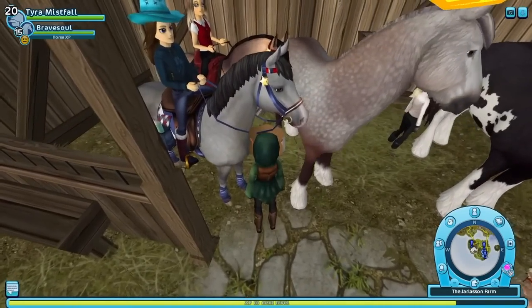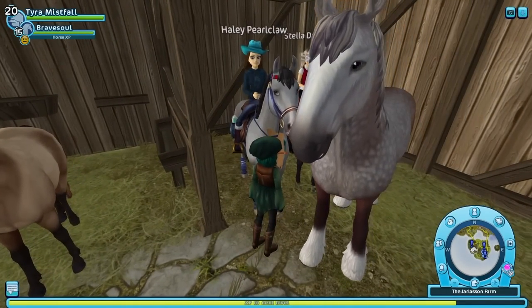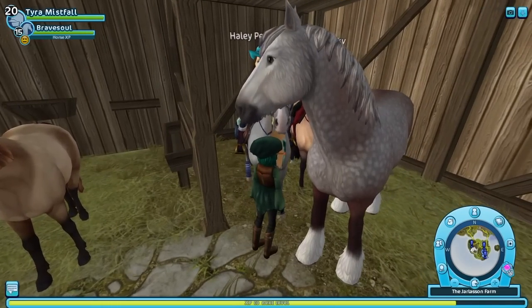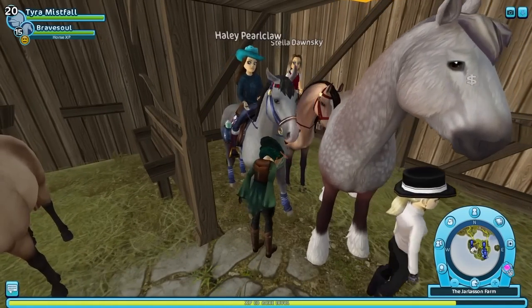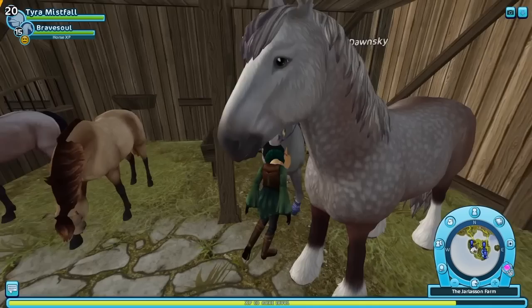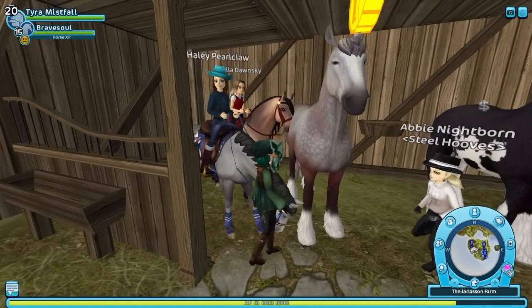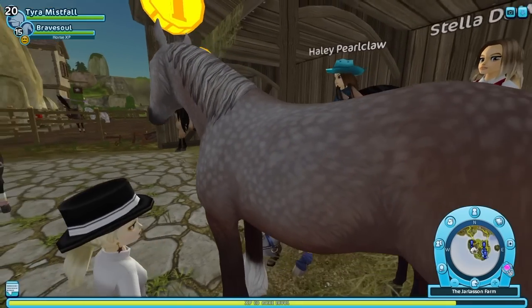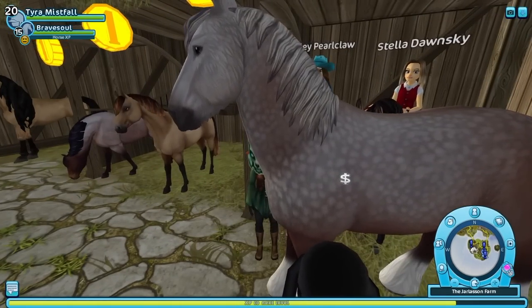Does it have a face marking? I don't know if it has a face marking or not. It kind of looks like it might have a blaze, but it could also be just the lighting. So I'm not sure. I think it does have a blaze. If you look here, I think it does have a blaze. So that's really pretty. This is the dapple rose gray one. It is super pretty. Look at all those dapples. I love it, and I love the fur texturing.